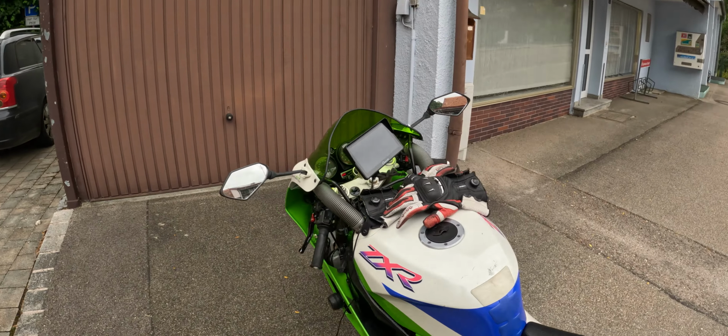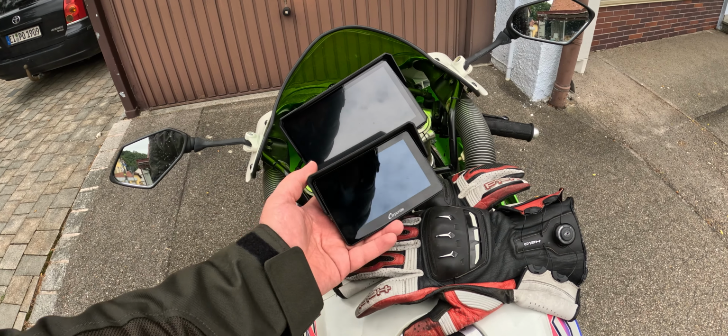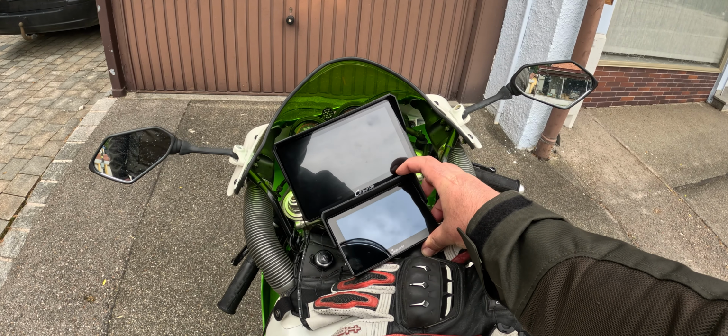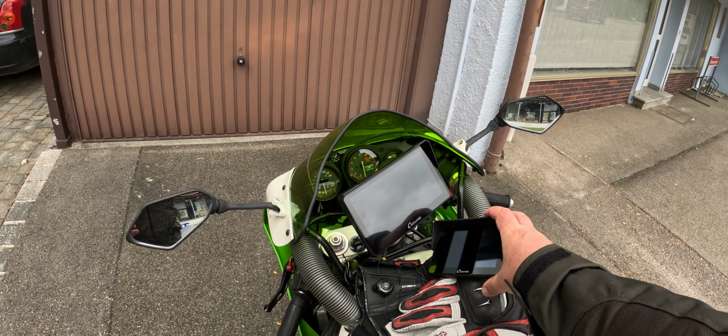The Carpuride W702 is not my first device for Android Auto. I have already tested the smaller version, the W502, and as it is actually identical apart from the size, I have also used footage of it here in the video.